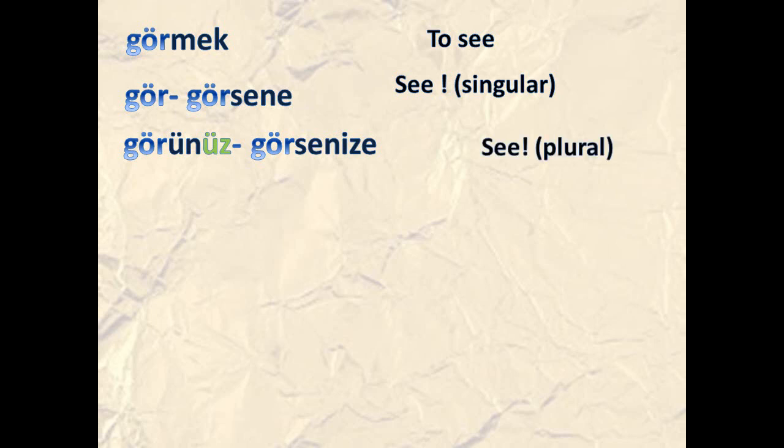Görmek. Görmek means to see. Görsene. Gör. Görsene. Again means see. Görün. Görünüz. Görsenize. Again means see. Görme. Means don't see. Görmeyin. Görmeyiniz. Again, don't see in plural form.